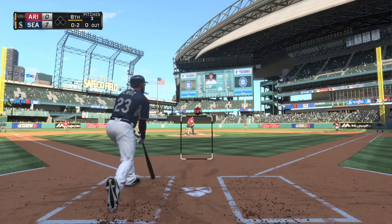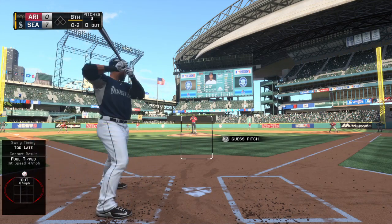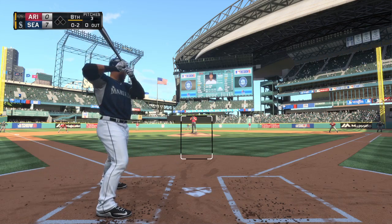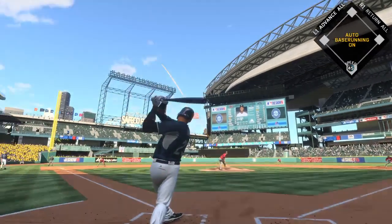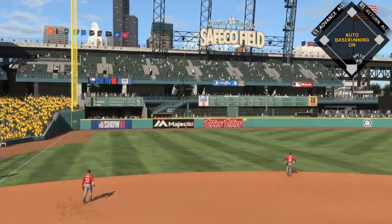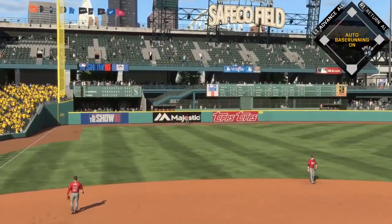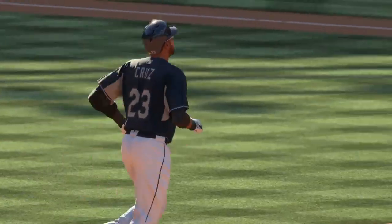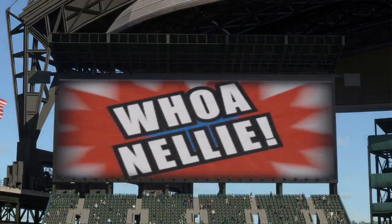That's in there, and he's deep in the hole now, 0-2. Did a good job to shorten up and protect the plate, and he'll have another shot at it here. Oh, and he gets a hold of this one as it's in the air to deep left. Does he have another one? He does. It's another home run.